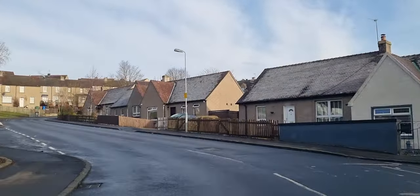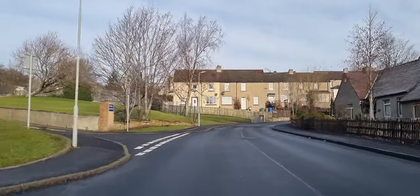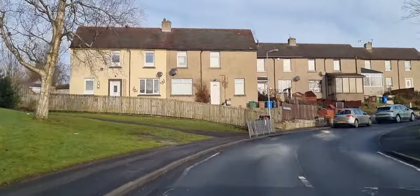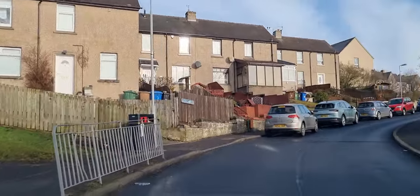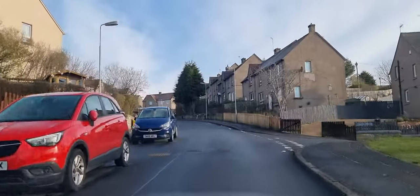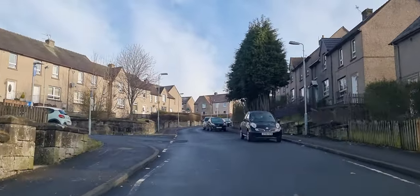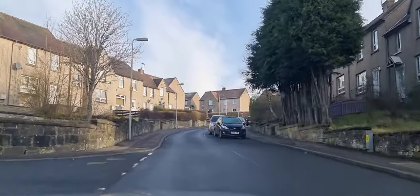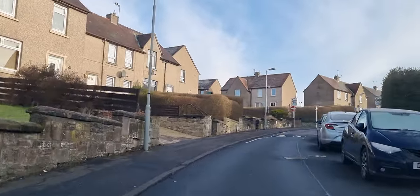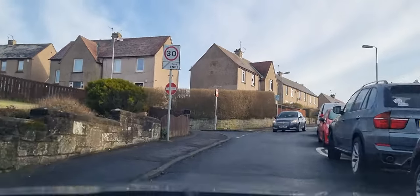I think they could have gave it a better name than Boghall. Doesn't sound very nice, does it? But anyway, let's take a wee drive round here, see what it's all about. Quite high up here, I think. Thorpe Avenue to the left. So we'll take a left there, let's go to the left on the Ann Street bit.